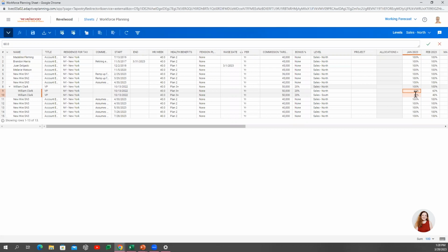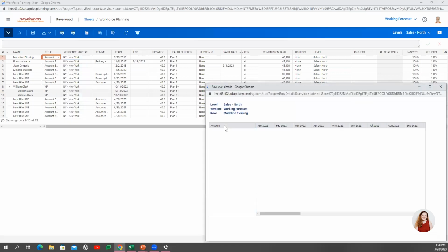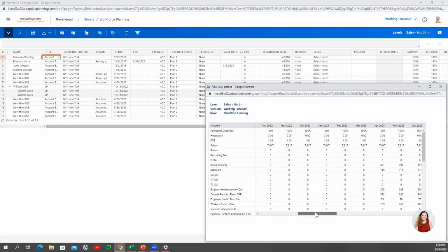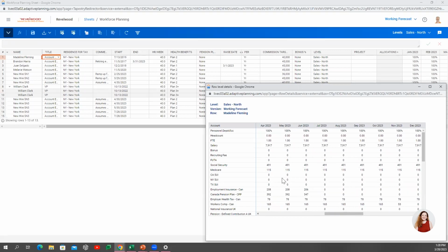Another use case for this might be, as you see here, projects if you are more in the consulting and services space. The last two things I'll say here, if you right click and go into row detail, you'll see all of the calculations that we have in this model. These are completely configurable. So these are just the ones we included for demo purposes, but we work with you to actually figure out what's most relevant for you to see.